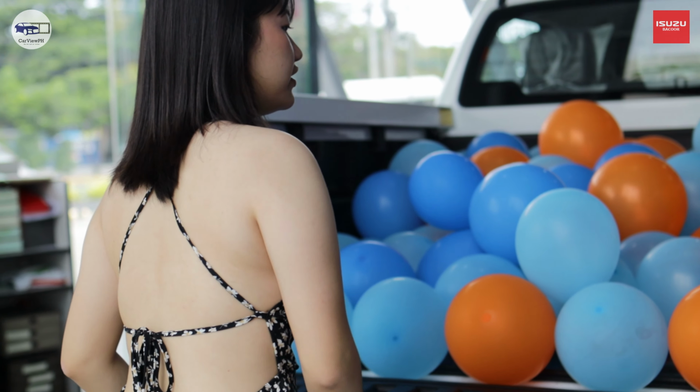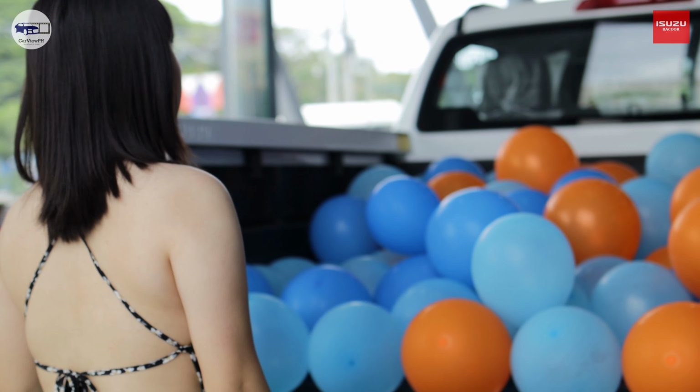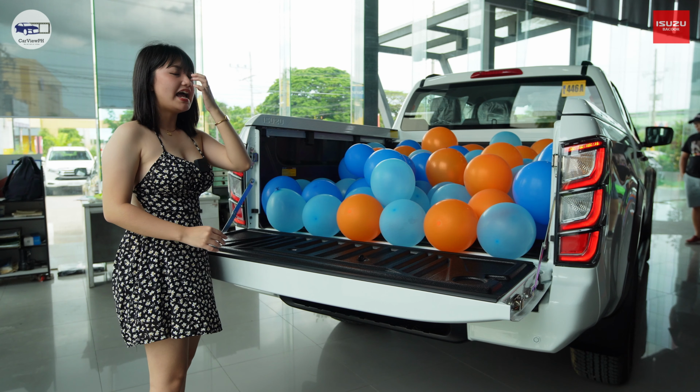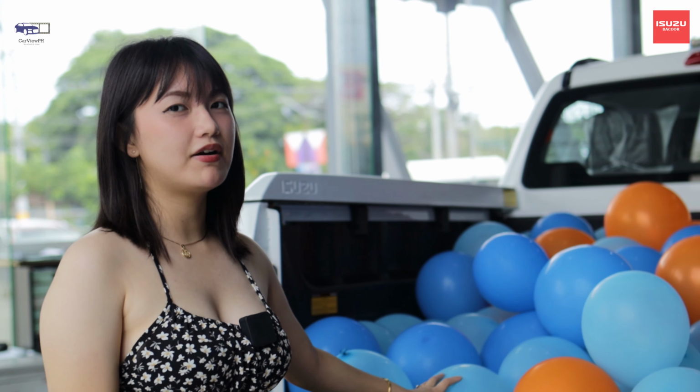So, similar lang siya doon sa LSE. So, meron tayong bed liner, 4 hooks, and ang ating towing capacity is 3,500kg. And ang kanyang payload naman is 1 ton. So, if ever na bumili kayo nito, may kasamang lobo. Wow!